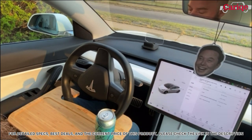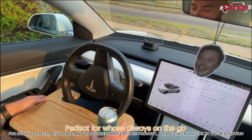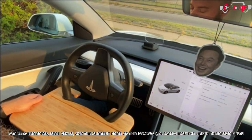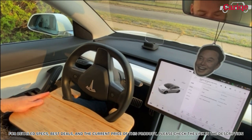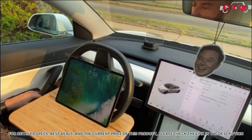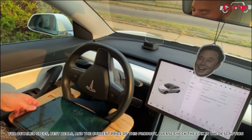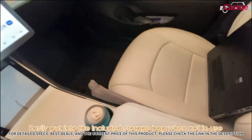This is where you would have your meal if you need to eat on the go, if you need to do any work with a laptop or a tablet. You can work on that here. Plenty of writing space. Got an iPad here that we can prop up here. This is how you do your work on the tablet. I just wedged it between the seat, right here.